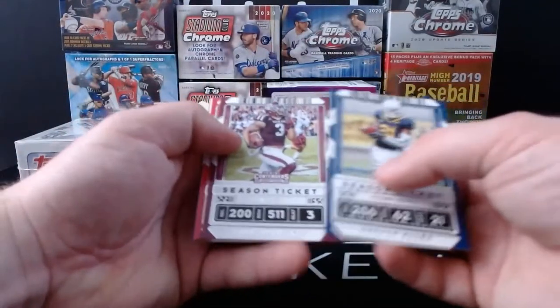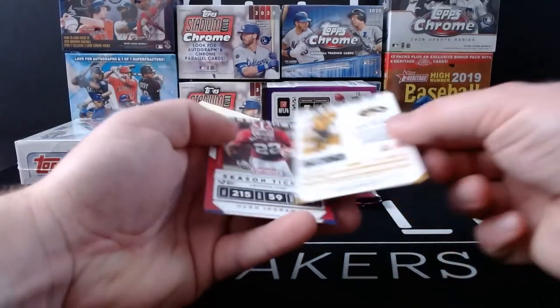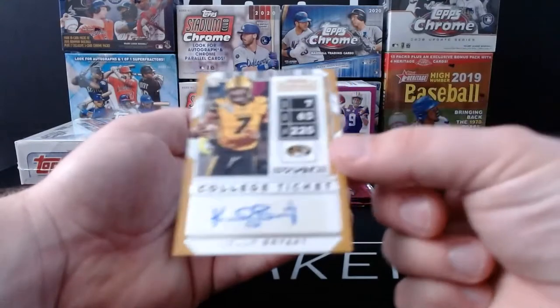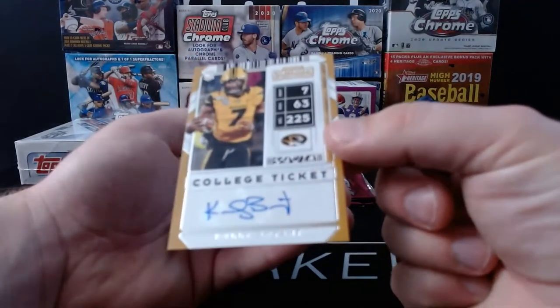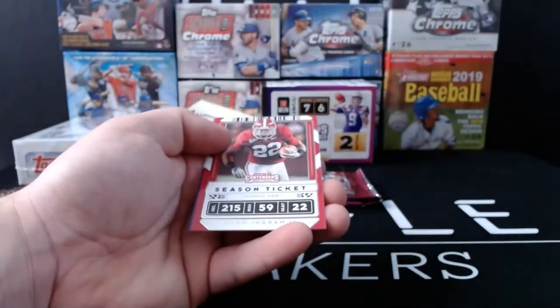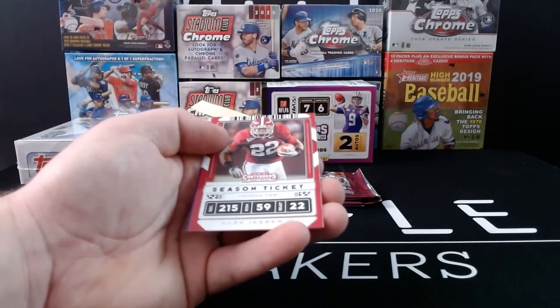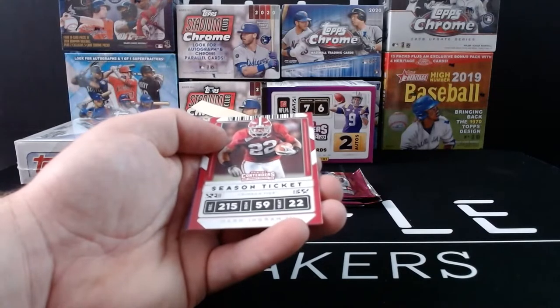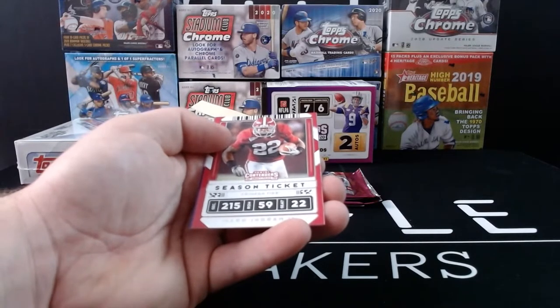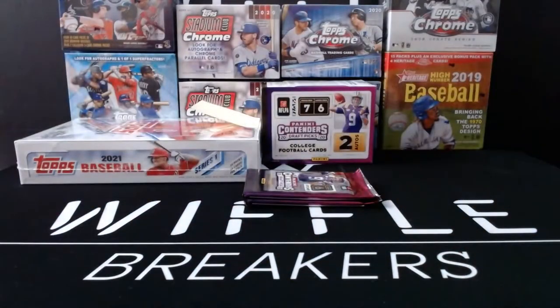Keenan Allen, Christian Kirk, Michael Thomas, Kelly Bryant. Auto. Out of Mizzou. I gotta be honest with you, I don't know where Kelly Bryant is now. It's a cool looking auto. Can you look that up for me real quick? He's a quarterback. Missouri. I listened to a song called Missouri on the way here. Oh, he's in the CFL right now. Mark Ingram and Dan Marino. I at least feel better that I didn't know who Kelly Bryant was, because he wouldn't be in the NFL, so it's on me.